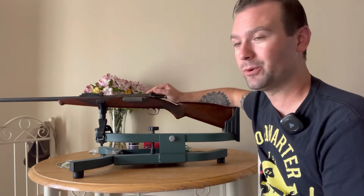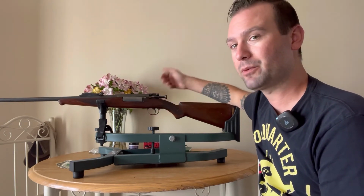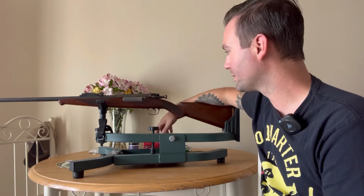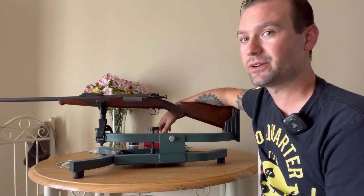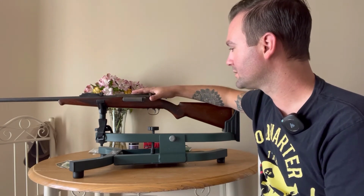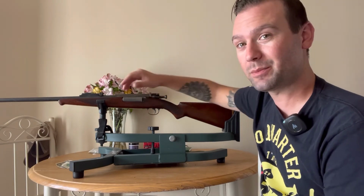I'd lose my cool function of being able to jump out the truck and pop the round in and whatever, but it would be period correct. So there it is. There's your general overview of your .30-40 Krag, 10 years of service. Krag-Jorgensen. Anyway, I don't think I have too much to say about it.